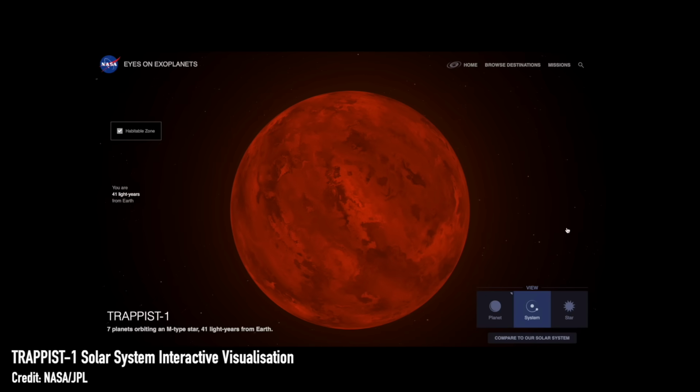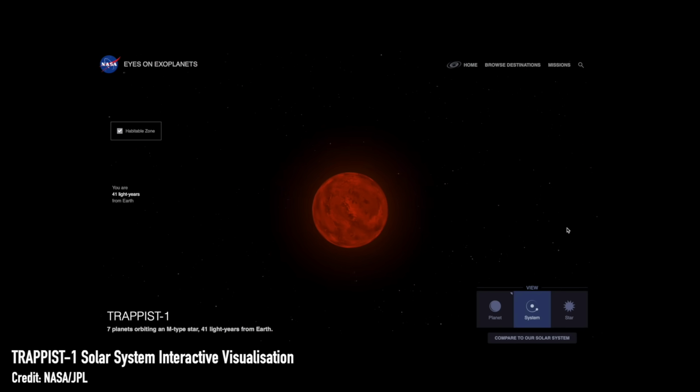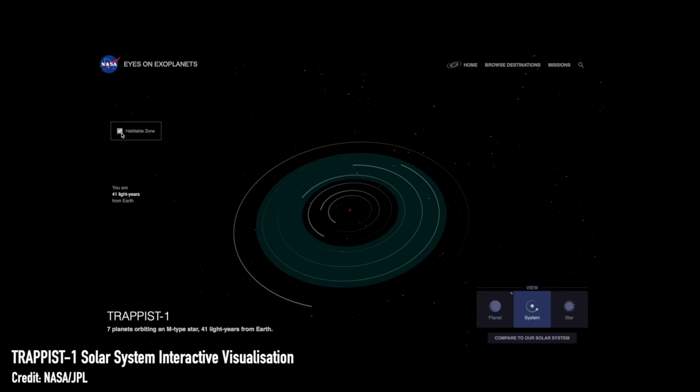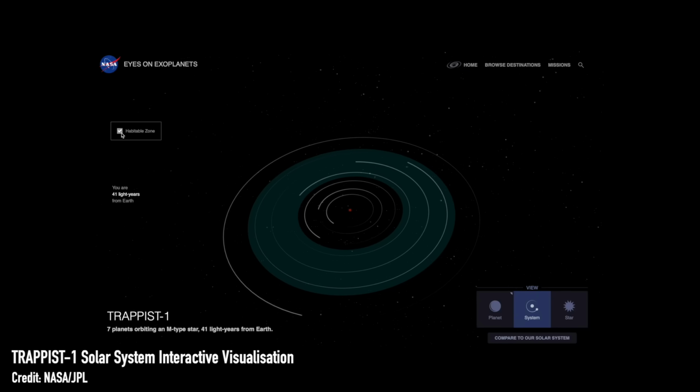But because the TRAPPIST-1 star is so much cooler and smaller than the Sun, it gives out less light. So the amount of light these planets receive still puts a few of them in the Goldilocks zone around their star, where it wouldn't be too hot or too cold for life to exist.